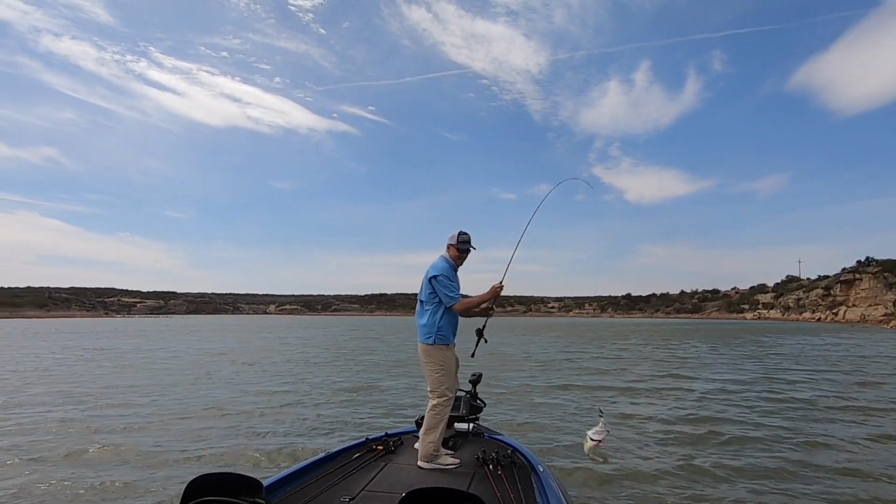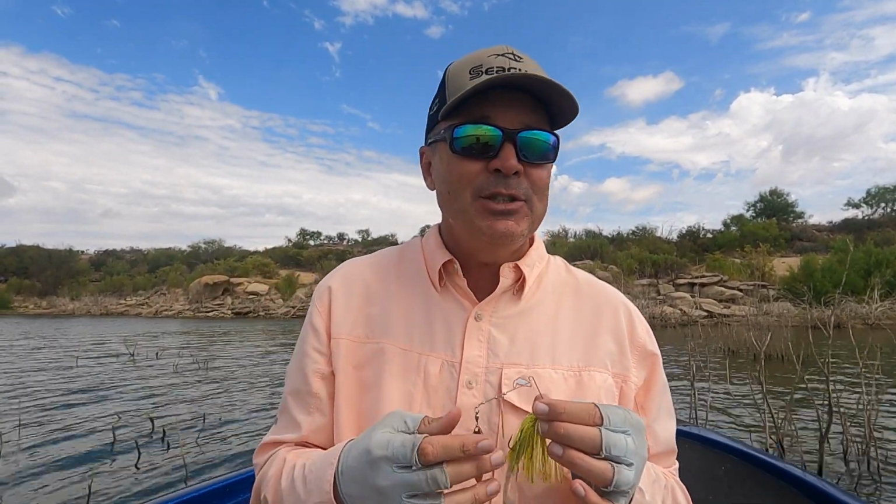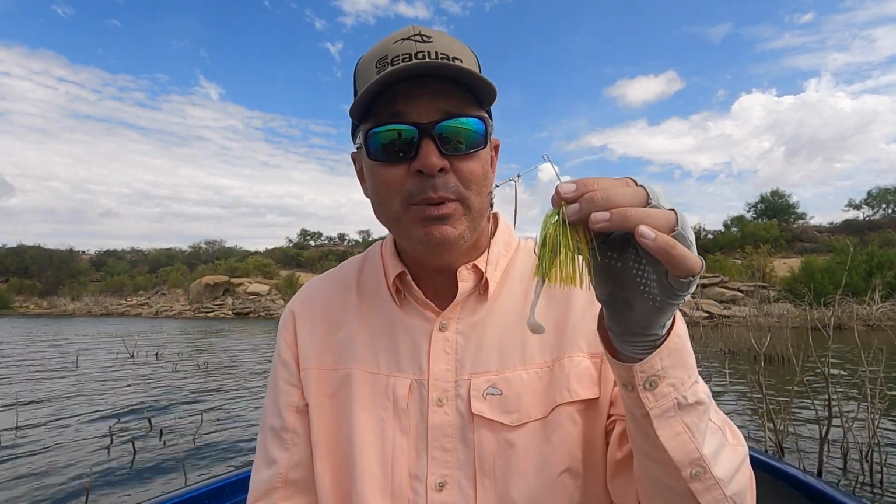And the reason for that is those bass are typically not quite as tight to cover, you know, on those low light conditions or windy days. And so they're gonna be a little bit more aggressive, they're gonna be hunting, and the flash of those spinnerbait blades can really draw bass from a long way away.